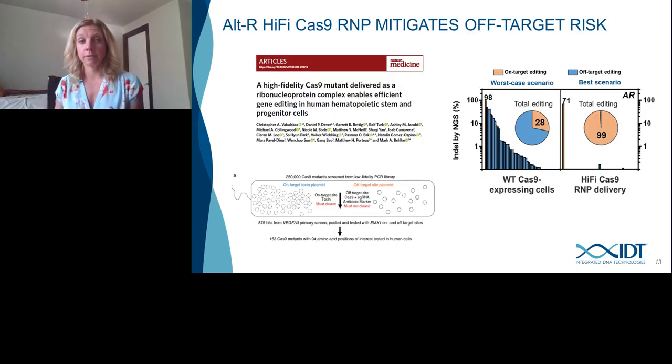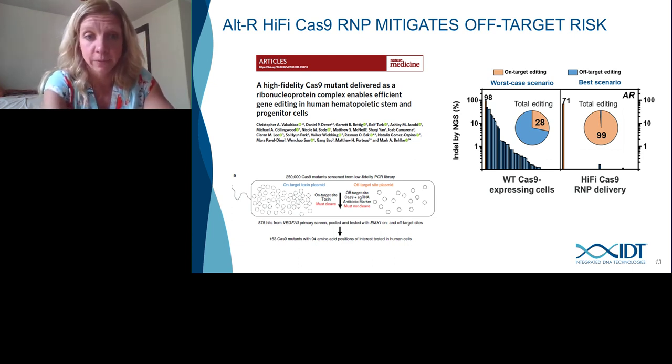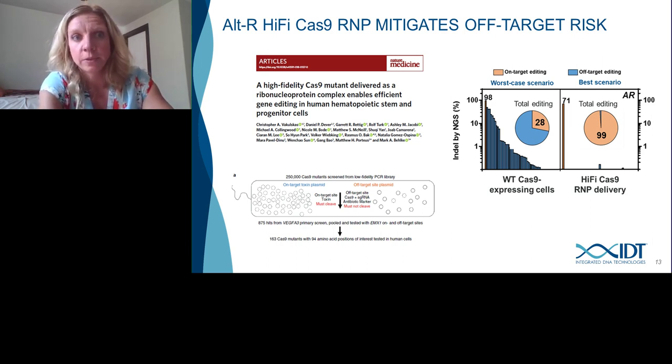To highlight some data from each of those proteins, a couple of years ago the big focus was on developing the high-fidelity Cas9, which was published in Nature Medicine. Briefly, through low-fidelity PCR we created a bacterial mutagenesis library with a two-plasmid system, where the mutants we screened had to cleave the on-target site and not cleave an off-target site to survive. We took the surviving mutants, purified them, and studied them in the context of RNP delivery to see which maintained on-target activity while reducing off-target activity. What we settled on is what we refer to as the ALT-R Hi-Fi Cas9.